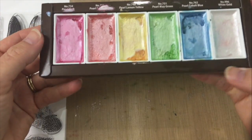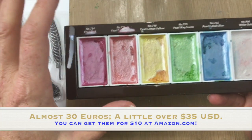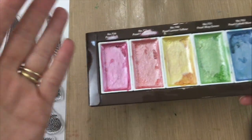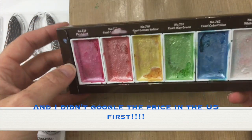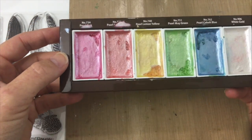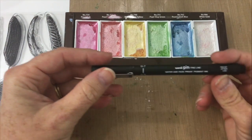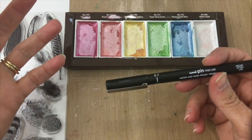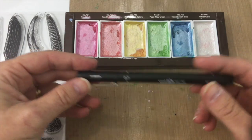Now this is what I spent the bulk of my money on. This is the Gansai Tombi pearls, and as you can see, this is the pastel palette. I also have the Starry Night palette, and I don't know why I needed these. I probably don't, except they're just pretty and sparkly, and I love them. And then I also bought a Unipen fine liner because I realized my Micron pens are actually not waterproof, and I was getting bleeding everywhere.